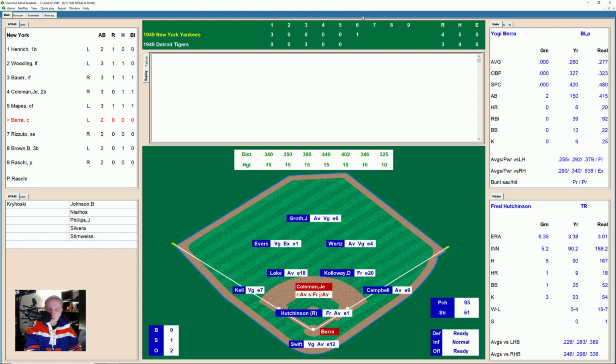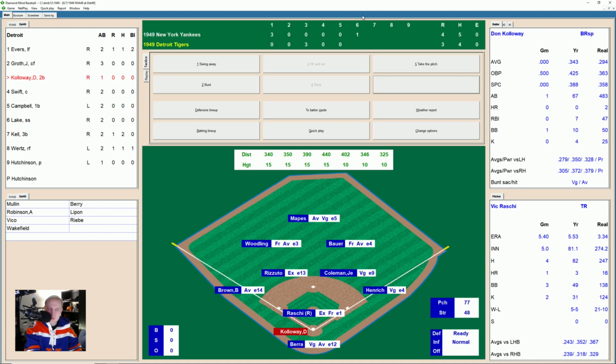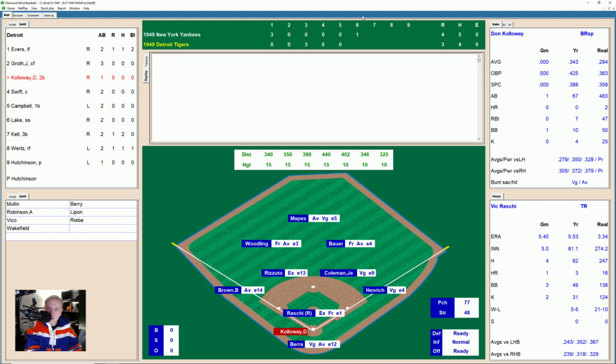Yogi takes a strike, 0-1. There's a ground ball over to Callaway. Second baseman juggles it, but throws over to first. No problem. And we go to the bottom of the 6th inning. 4-3 Yankees. And here comes Don Callaway, who takes a strike.